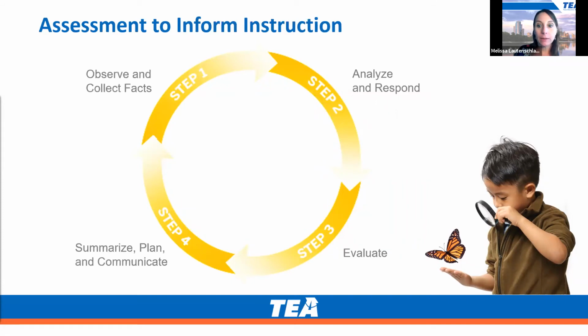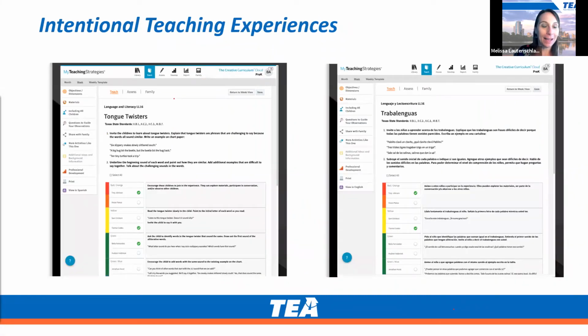Let's jump into the assessment a little bit. It's really just intentional and responsive teaching. So really thinking about assessment as looking at what's happening and then making decisions based on what we're seeing and observing with students. Like all materials, available in both English and Spanish, these are designed for small group instruction and help connect teaching and assessment. The names of students are auto-populated within the assessment and help teachers know exactly where students are along a developmental continuum for a particular skill. Intentional teaching experiences have differentiation built in and give scripted directions on how to facilitate student learning at the different levels within the progression.